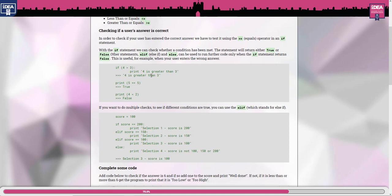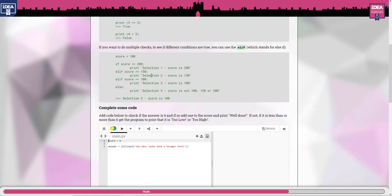Then we say print 5 is equal to 5, and then print 4 is less than 2. If you want to do multiple checks to see if different conditions are true, you can use the else if statement, which stands for else if, or elif.